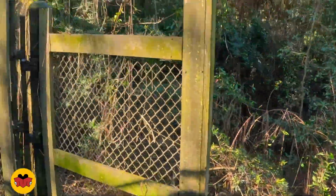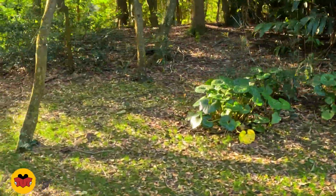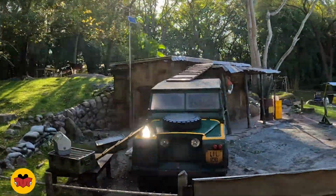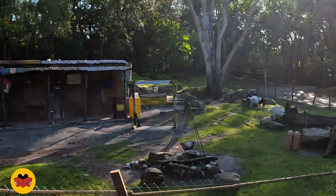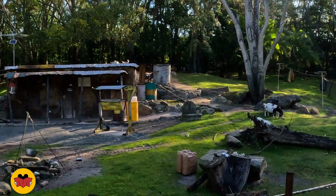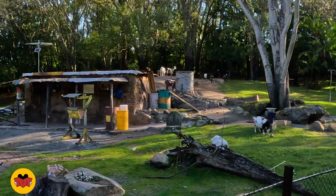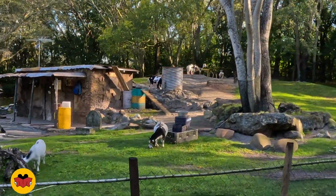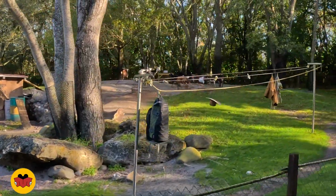Well, it looks like I do see the warden's post up ahead. While I don't see the warden, I definitely see some goats hanging out around here. These dwarf goats, along with the Ankole cattle we saw earlier, are the only two domesticated animals here on the reserve. I know these goats are short, but they're actually fully grown adult goats. What are you, just messing with a coffee cup? Yeah, trying to get all your coffee in? Oh yeah, that's where all the good stuff is. So these are fully grown adult goats.